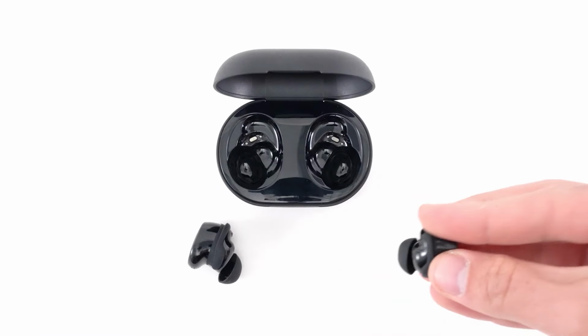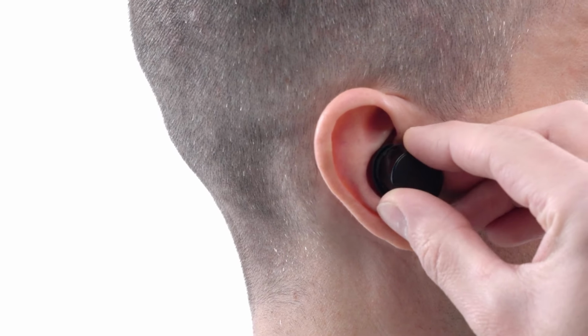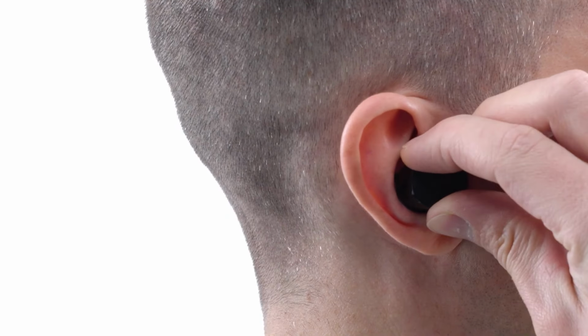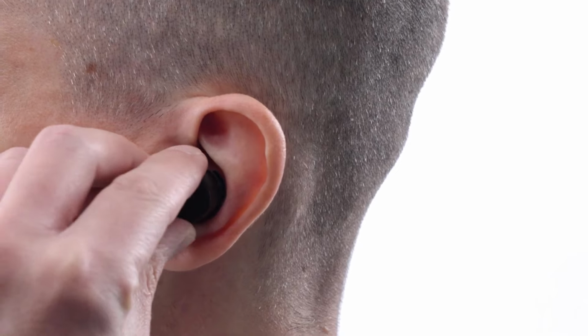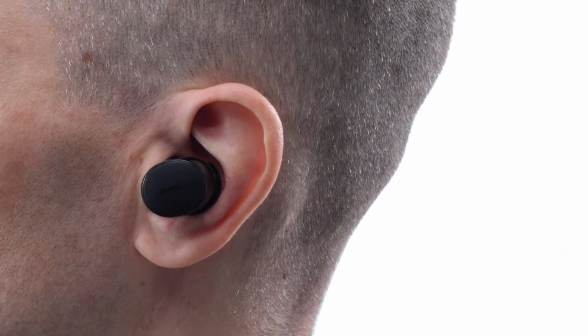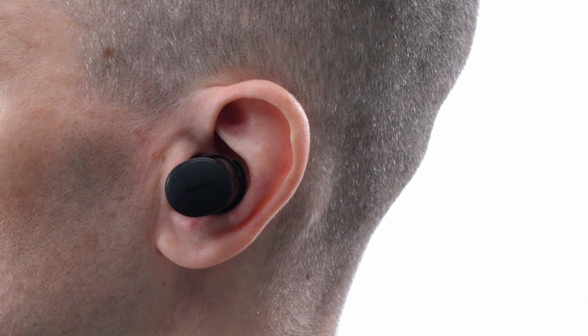The noise cancellation on these is just ridiculous. I'm talking about complete silence in noisy coffee shops, airplane cabins that sound like libraries, and subway rides where you forget you're underground. It's almost unsettling how good they are at blocking out the world.